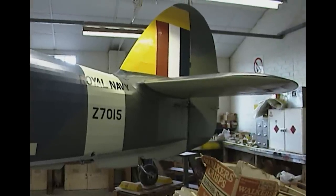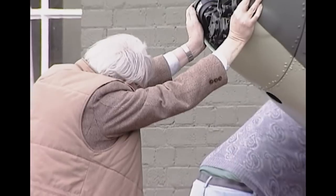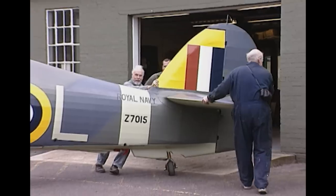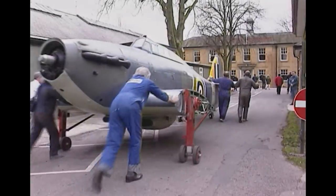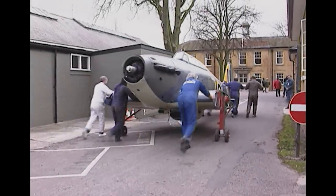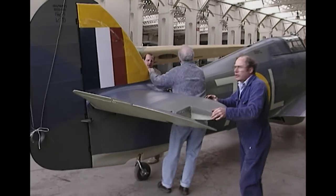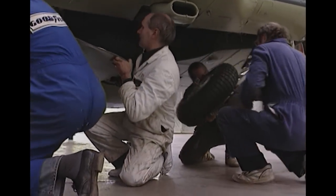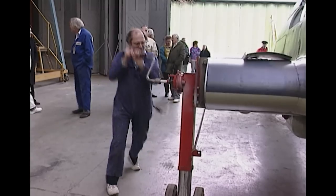On the 13th of March 1994, the Sea Hurricane left the workshop where it had arrived 8 years before as a collection of corroding metal and unusable wood, and took up a new position in Duxford's restoration hangar. For the first time since restoration started, Z7015 was taken off its temporary legs and was able to stand on its refurbished undercarriage.